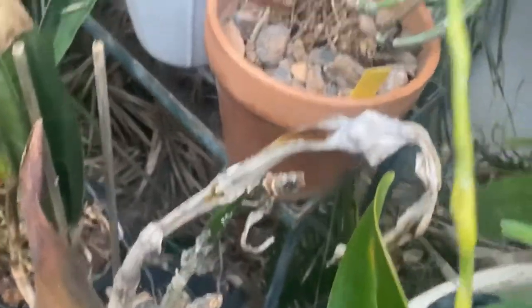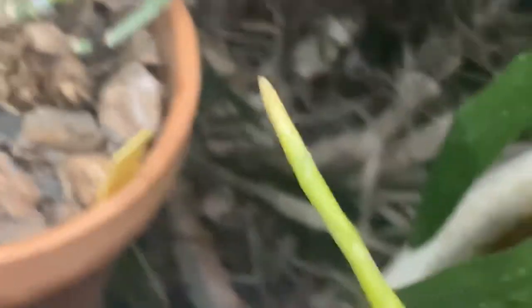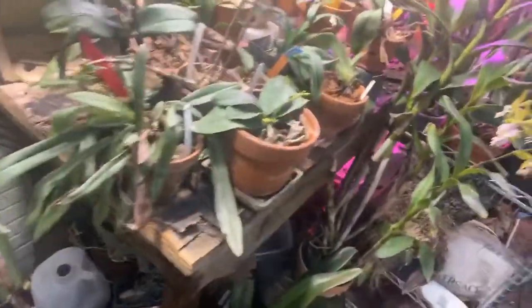I am now starting to see on this that the tip, I don't know, I hope that's just my imagination, but it looks like it's brown. The inflorescence still looks okay, but it just looked like it was browning on the tip. Hopefully not. Hopefully not.